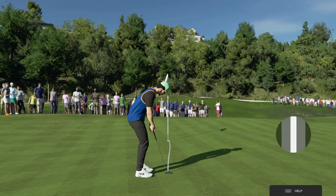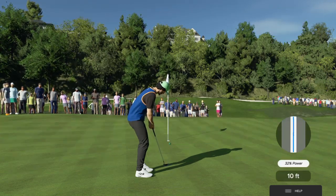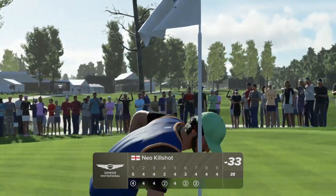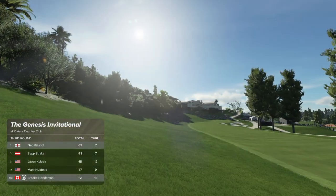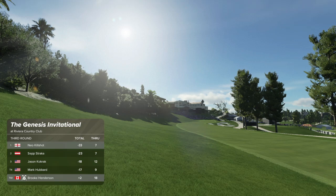Looking for back-to-back birdies here, Luke. This is on a great line. And that's their 4th birdie of the day. Gotta like it. 2 in a row. He's feeling it. Well, that's a phenomenal performance. The lead is now out to 10 shots. Incredible.